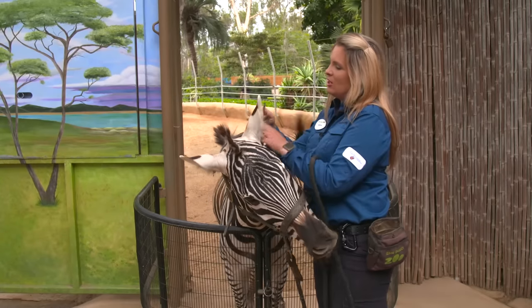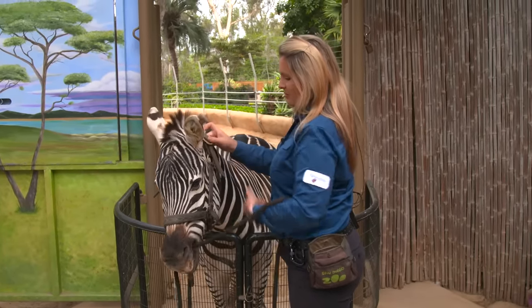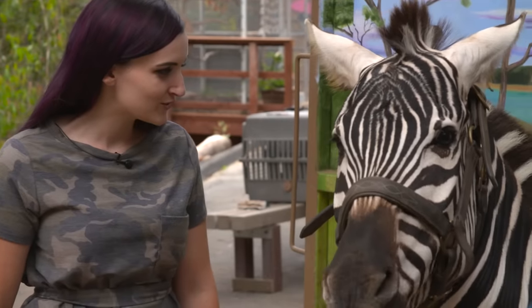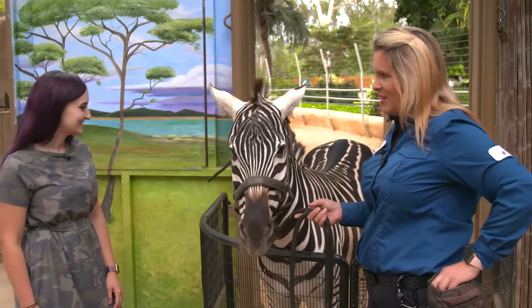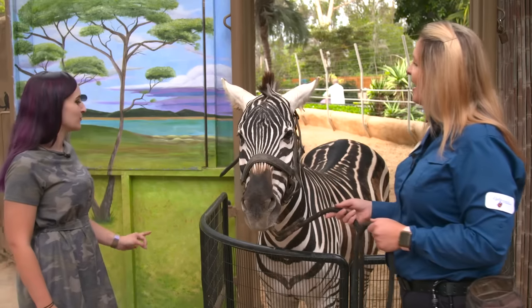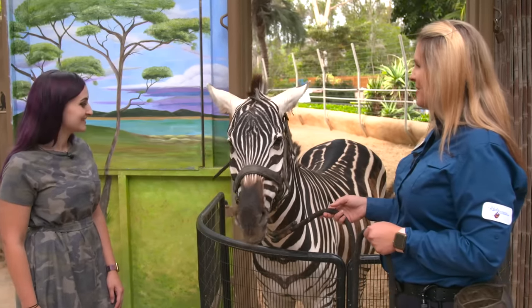Grand zebras are the smallest of the zebra species. There are three species of zebra. Get a little bit of a good look at those striping patterns. Most people are really interested in her stripes. My most common question is, is she black with white stripes or white with black stripes? What do you think? Looks more black with white stripes, I feel like, just because she's got more black. Good guess. Yeah, that's exactly right. So she is black with white stripes.